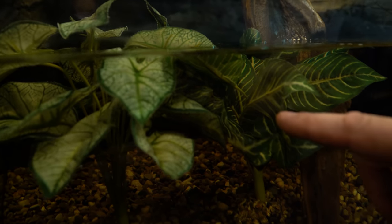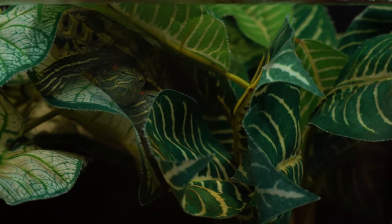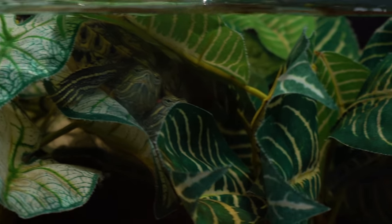And see the two little heads right there? Of course, that's Chopsticks, the two-headed red-eared slider. I mean, how cool is that, right?